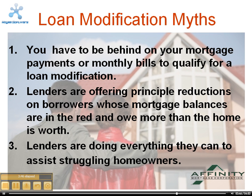Now, let's talk about a couple myths that are out there about what loan modifications are. Myth one: you have to be behind to do a loan modification. That's not the truth. You don't have to be behind. It might help get the lender to start working to help you get this done faster, but you do not have to be. Myth number two: lenders are offering principal reductions on borrowers who owe more on their home than the home is worth. Again, that is not necessarily the truth. If you have a second mortgage, sometimes they reduce the balance on the second mortgage.